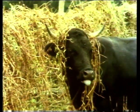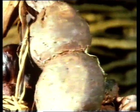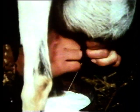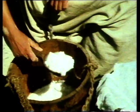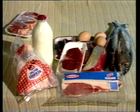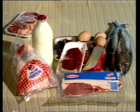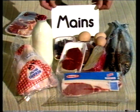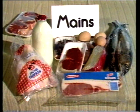First, there was the food that came from their animals. When an animal was slaughtered, nothing was wasted. All the bits and pieces were made into sausages, and the blood was made into black pudding. Chickens provided meat and a few eggs, and goats provided a little milk, most of which was turned into cheese. So that's one food group, the group that comes from animals. And we call that group the mains group. And these are just some of the foods that we eat today that are in the mains group.